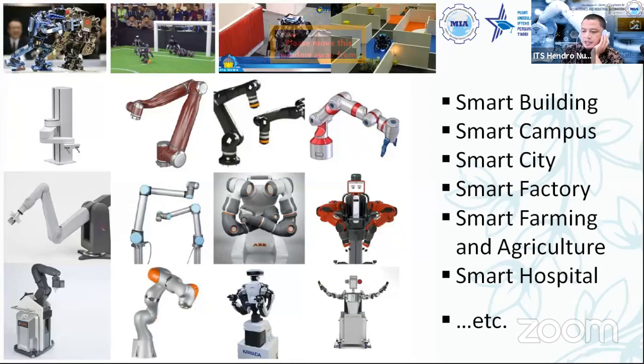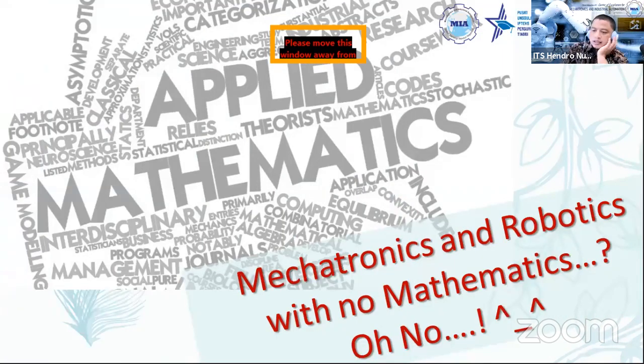And many other applications. If we talk about mathematics for robotics and mechatronics, there are smart building, smart campus, smart city, smart factory, smart farming and agriculture, smart hospital, and anything else. There are many. So in this case, I would like to say to all of you that applied mathematics is actually the soul of robotics and mechatronics.